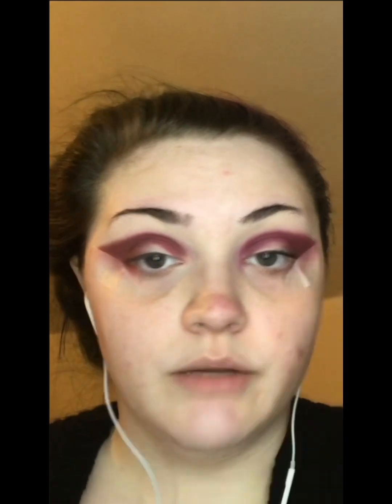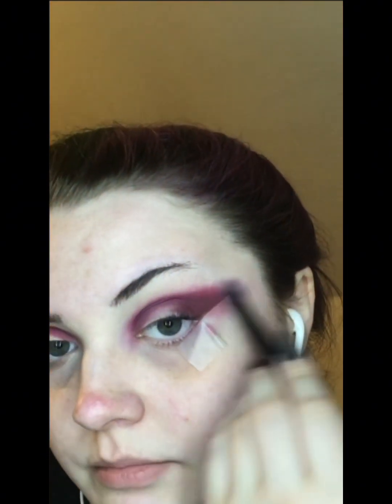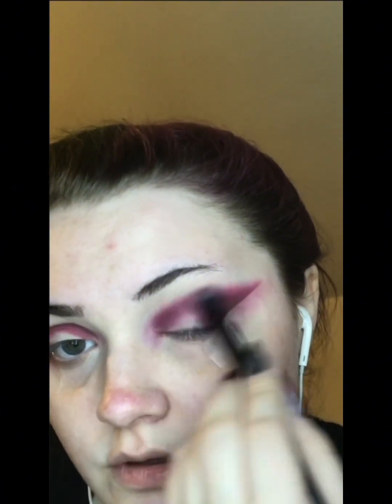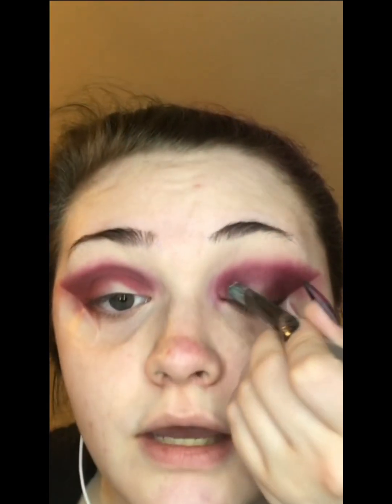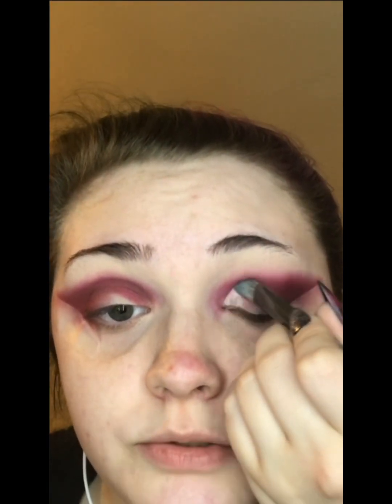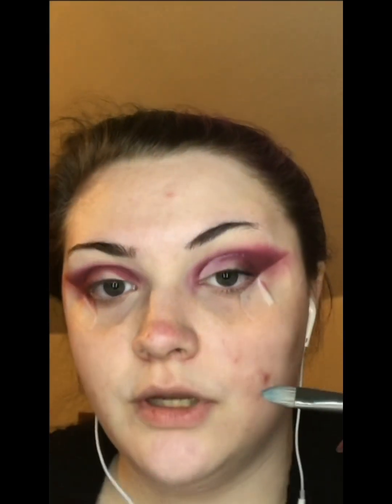And now I'm just gonna grab a random blending brush, and it has absolutely no color on it, but I'm gonna go over the edges of it to try to make them more even. Then go back in with the same foundation stick I used for my eye primer, and I'm gonna cut my crease. I went a little high on that one.